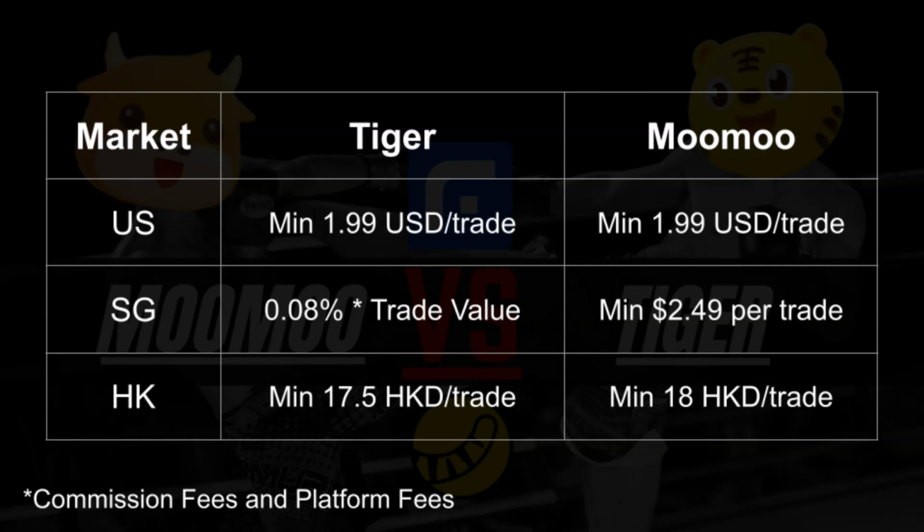And moving on to the fees, this is a comparison table that I did between Tiger and Moomoo, and it's only for the products that are available in both brokerages. So based on the fees for the US, SG, and Hong Kong market comparison that I've done, we can see that for Tiger, it's definitely cheaper for the SG market and for the Hong Kong market. For the US market, for trading of stocks, the fees are about the same between both Tiger and Moomoo.